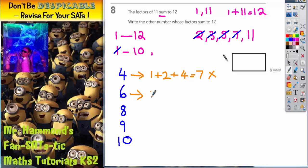Let's look at 6 now. Our factors of 6 are 1 times 6 and 2 times 3. And if we add these factors together, 6, 7, 8, 9, 10, 11, 12. They do indeed sum to 12. So the other number whose factors sum to 12 is 6. So the answer there is 6.